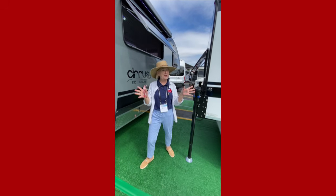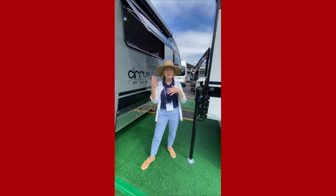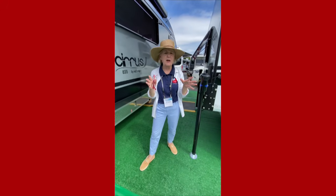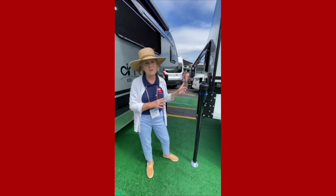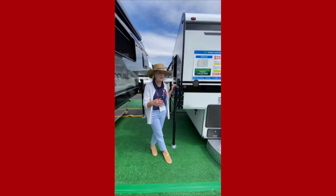Hi, friends. This is Janine Pettit. I'm still at the Hershey RV Show, and I'm having so much fun. And I'm thinking about extra options, like things that we don't usually think about, because there is no wrong way to camp like a girl. Now, this caught my eye today because I have an F-150 and I have a short bed.